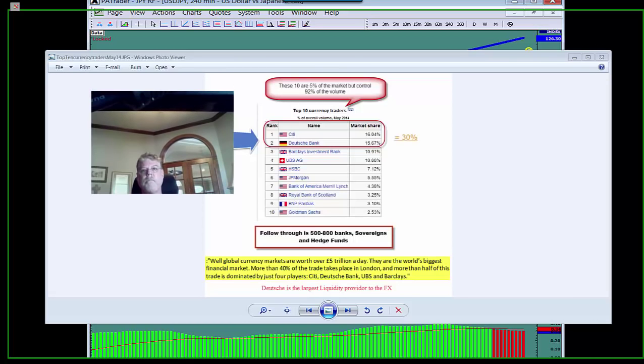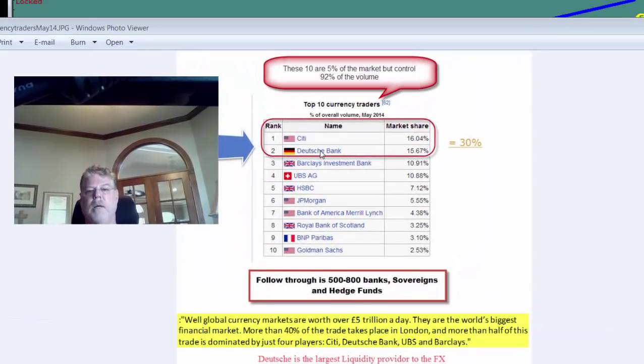All right. Okay. So these are the top 10 tier 1 bankers in the world in the Forex market. You can see that Citibank and Deutsche Bank right here are the two largest banks. They control over 30% of the market. Now these 10 bankers here are only 5% of the market, but they control 92% of the volume. So what does that mean? 92% of everything you see on a chart is created by these 10 guys.